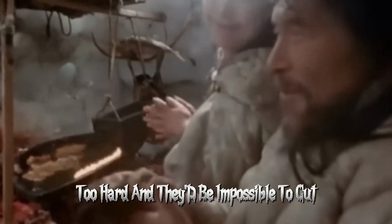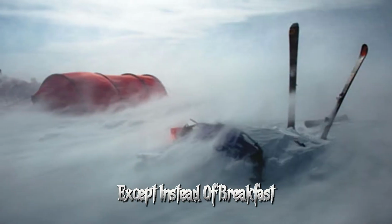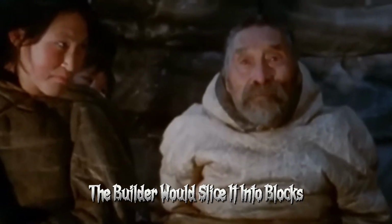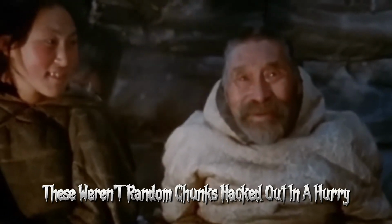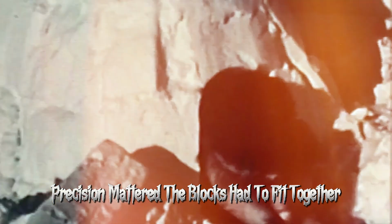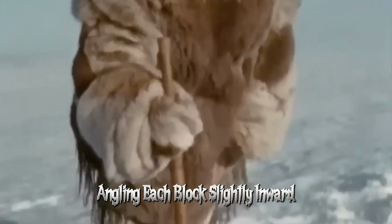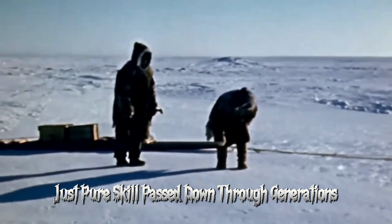Too hard, and they'd be impossible to cut. It was like Goldilocks choosing her porridge, except instead of breakfast, they were crafting a house. Once the right snow was found, the builder would slice it into blocks, roughly 2 feet long, 1.5 feet high, and 8 inches thick. These weren't random chunks hacked out in a hurry. Precision mattered. The blocks had to fit together, like pieces of a 3D puzzle. Working in a spiral pattern, the builder would stack them, angling each block slightly inward to form the iconic dome shape. No scaffolding, no blueprints, no YouTube tutorials, just pure skill, passed down through generations.